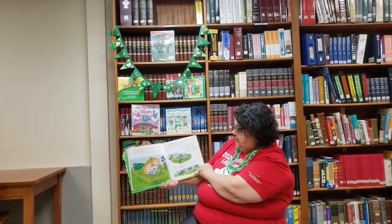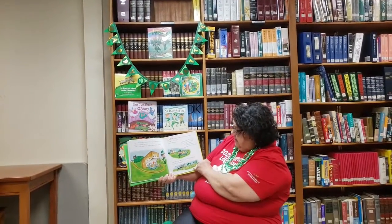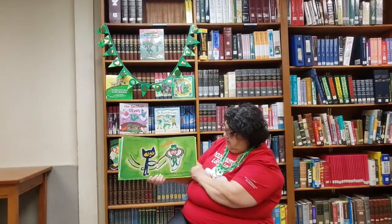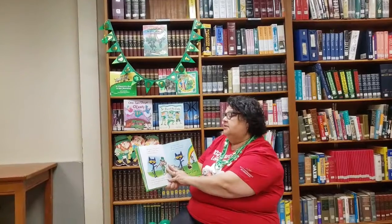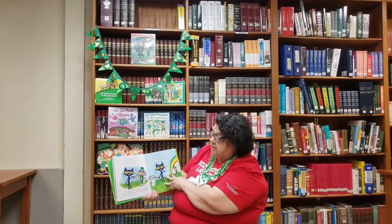Pete has an idea. He follows the trail of spilt candy to Clover's secret hideout. Pete sneaks up behind Clover. Whoosh! Pete finally catches Clover. Why do you want me? Clover asks. I'm helping my friends who need some extra luck, Pete says.